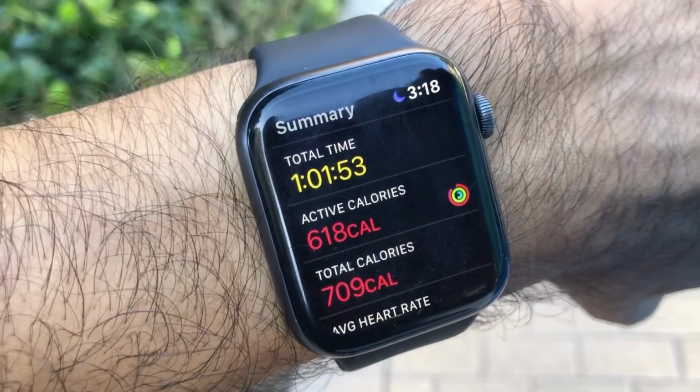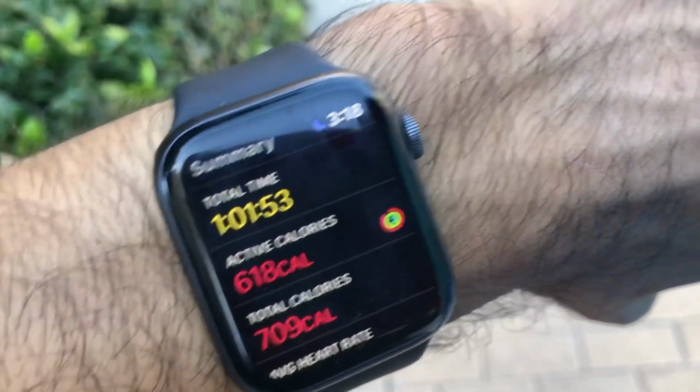Okay. Thank you. All right, so just did the workout at Barry's BootCamp. Let's see what the Apple Watch says. 1 hour, 709 calories. Honestly, I feel great. I don't know how intense that was. I'm hungry, that's for sure. That was a great workout.